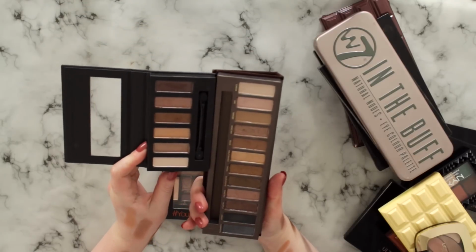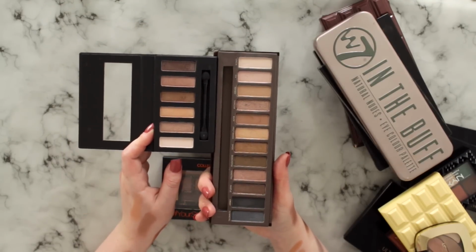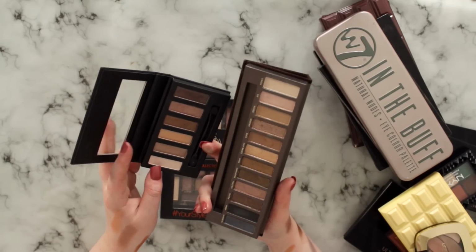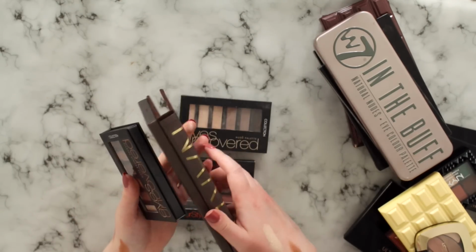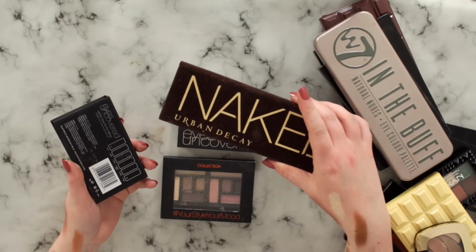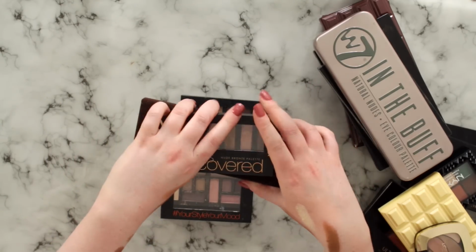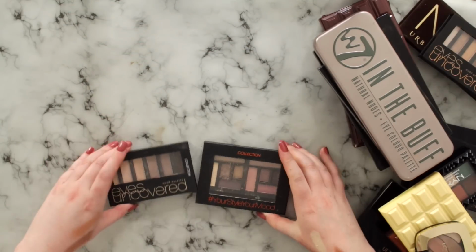But like, can you see what I mean? How similar they are to like the warmer neutral colours in here. Very similar, and the formulas are really similar as well. Absolutely love this palette. There's no way I'd take the Naked palette travelling with me. It's just too expensive to risk damaging it, so I love this as like a travel friendly option. And then I've got these two.